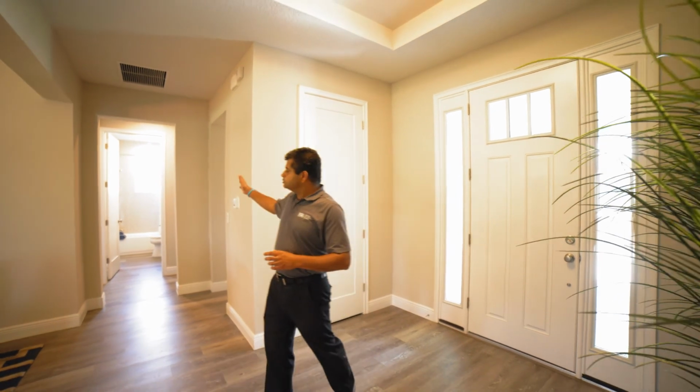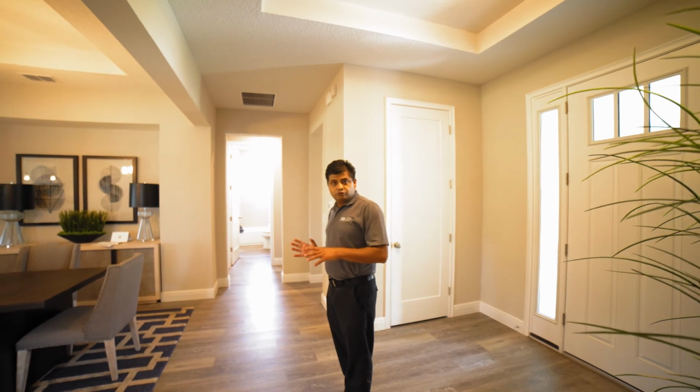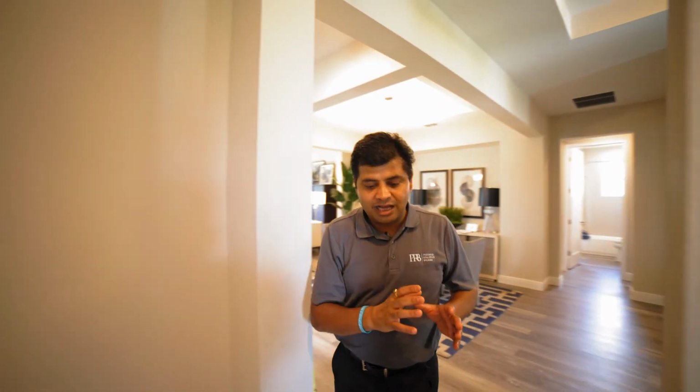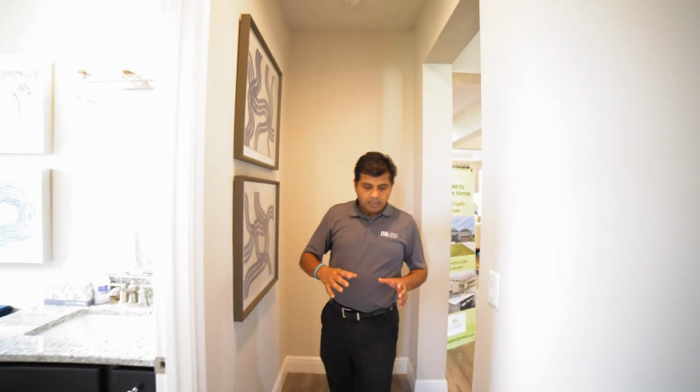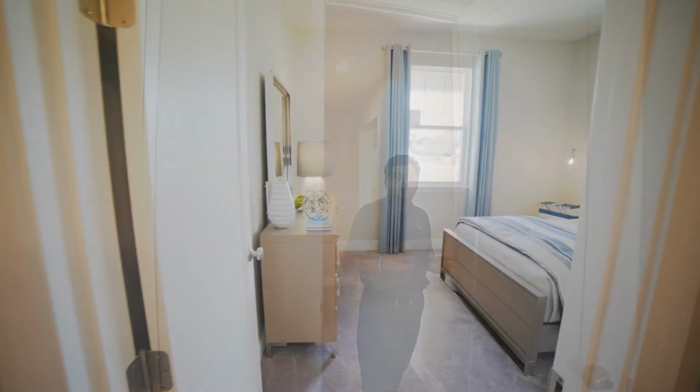I have a bedroom to my right, a bedroom to my left, and they both have their own bathrooms. So let's go ahead and have a look at this one. This is a good size house. It's 2,300 square foot. And as a matter of fact, this house floor plan and the house model itself was the first on Parade of Homes.